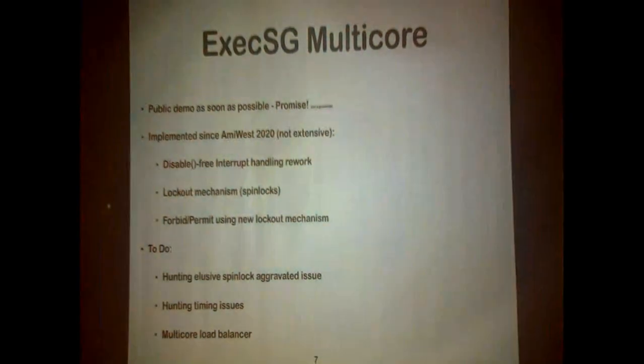What else did we find recently? Rex. Rex had a bug in it. It was poking into exec base. Naughty, naughty Rex. You just never know what you're going to find when you try to do multiple cores, I'll tell you. So right now, we're hunting an elusive spin lock problem.